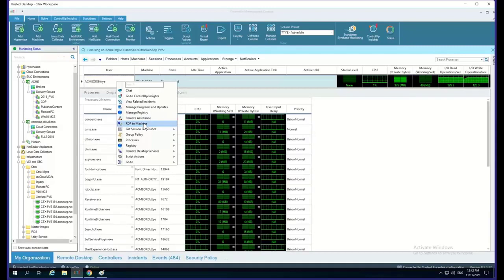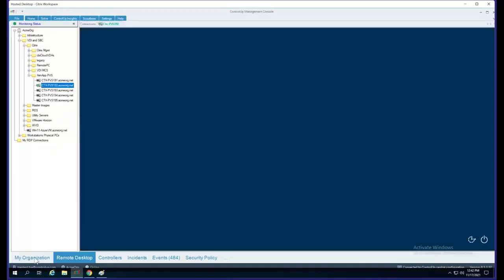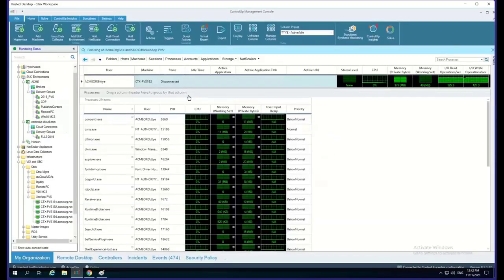So sure enough, if I RDP back to it, and I'll switch back to the organization view, we'll see that ControlUp will pick up that the state will change back to active. We can see the memory consumption. We just rely on the Windows Memory Manager to page things back in memory. So now we went from 1 gig down to 230 megs, and we'll automatically adjust that process priority back from below normal back to normal for all of those processes.